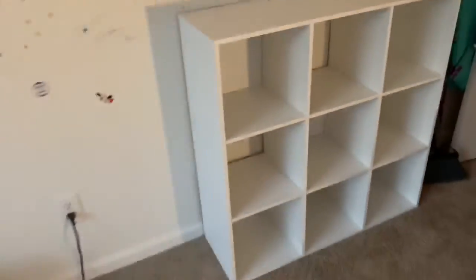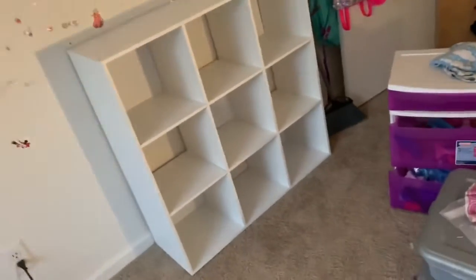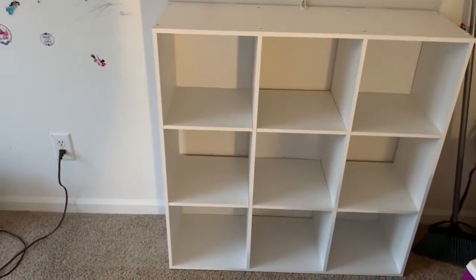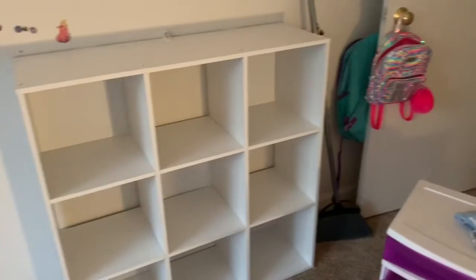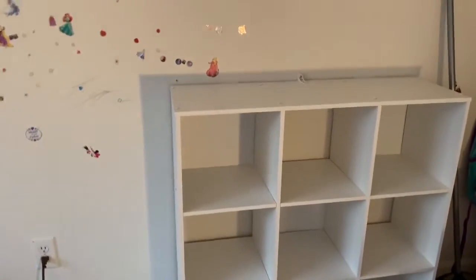Okay, y'all. The light might look a little funny because the sun is going down and I have this lamp on. But anyway, this is the finished product of the shelf I put together. Look, y'all. I think it probably took me an hour, maybe an hour and a half with all the stops, because I had to make sure the baby's good, give him snacks, and break up the fights.